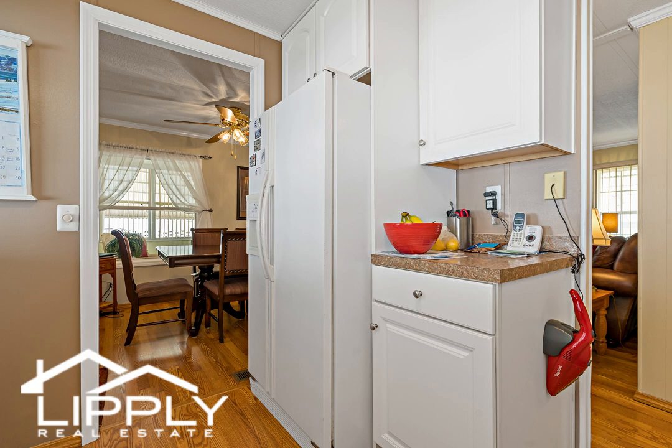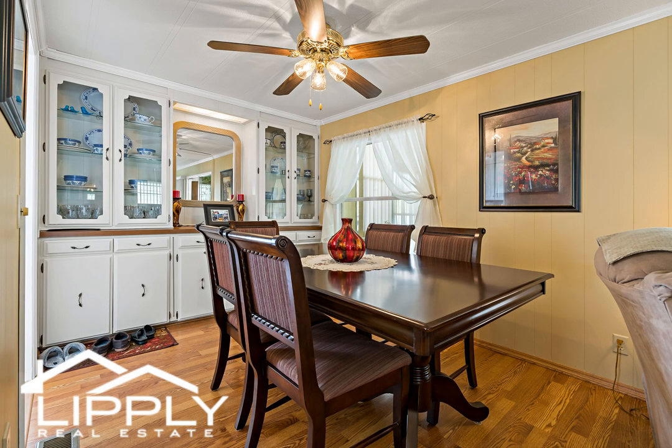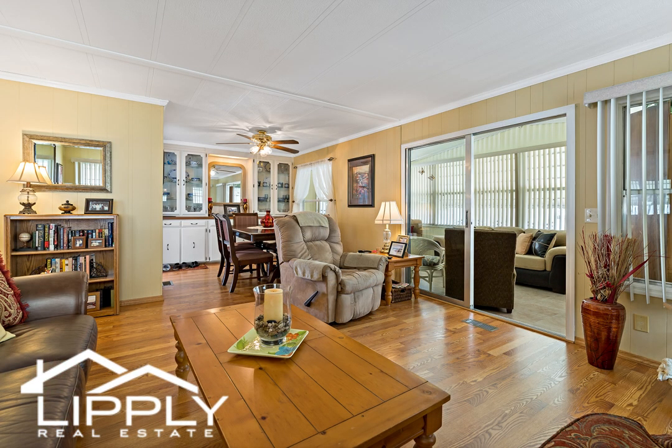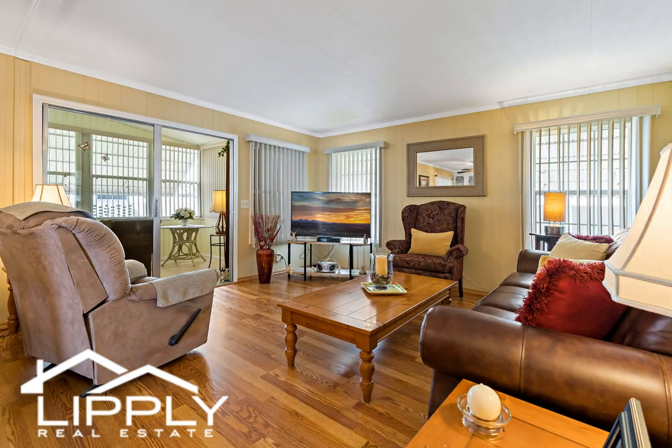Step into the bright tiled, screened-in porch offering a welcoming space to relax and entertain. Enclosed storage shed houses your extra refrigerator, standing freezer, washer, and workspace. You will be delighted by the updated kitchen, complete with custom cabinetry, white appliances, and plenty of storage.